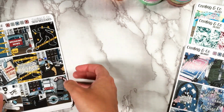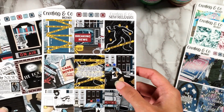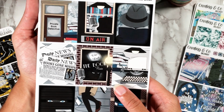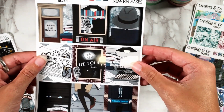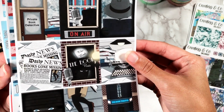So there's that, and then these two are kind of true crime related, and I think I was gonna get this one. This is the noir kit, like film noir or book noir, whatever she called it. I think it has noir in the title. This one I was already gonna get because I like the vibe of film noir.